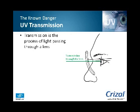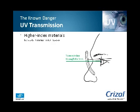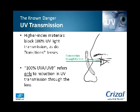However, it's talking about UV light transmission. So this is light that transmits through the front of the lens. Very similar to visible light transmission, you have UV light transmission. We know that our higher index lens materials, so things like polycarbonate, Trivex, and our ultra-high index lenses block 100% of the UV light that's transmitted through the lens, as well as our photochromic. They block that UV light transmission.